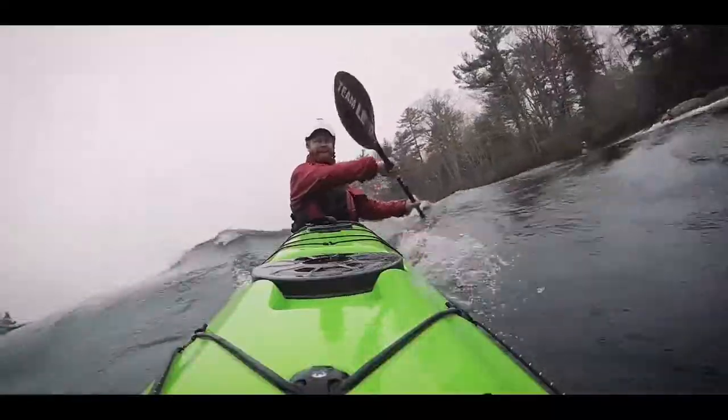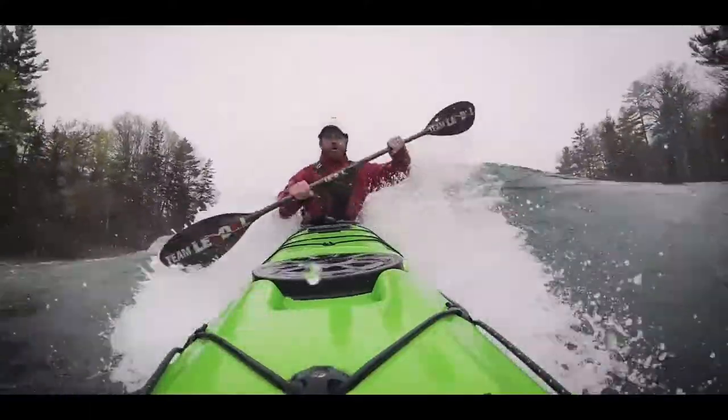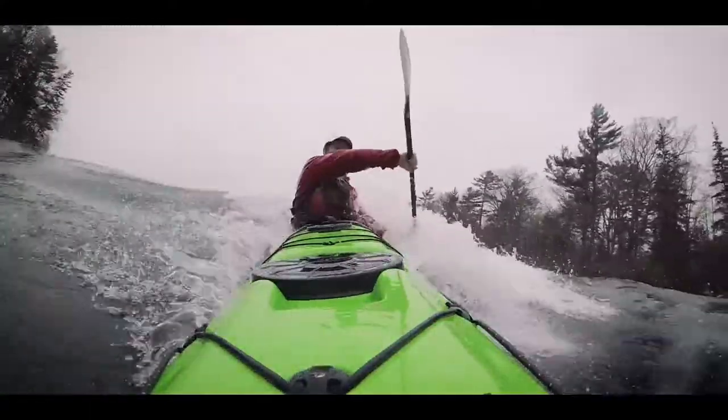Have you been watching sets? Do you understand where waves are breaking? It's very easy to get hurt in waves, even small ones. They pack a lot of power.